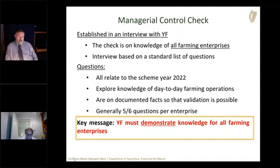2022. They explore the knowledge of the day-to-day farming operations, and these questions are undocumented facts so that validation is possible. So the inspector will have done his homework pre-inspection in terms of what questions to ask at inspection. Generally there will be 5 to 6 questions per enterprise, depending on the enterprises on the farm. The key message here is that the young farmer must demonstrate knowledge for all farming enterprises on the farm.